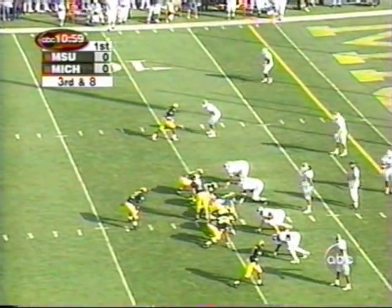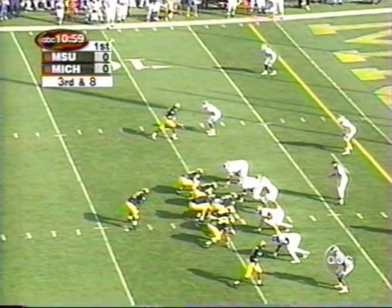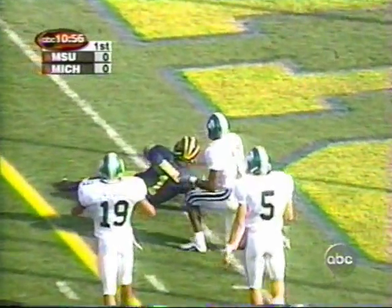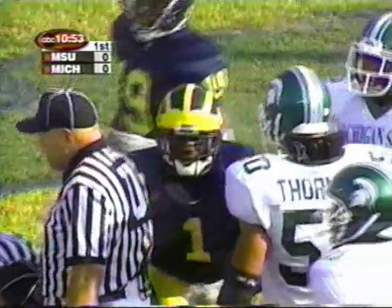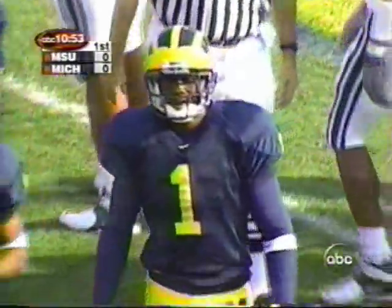They spread the field with 4 wide receivers. Thomas, the lone running back behind Henson. Drew to fire the slant. Oh, man. Terrell with a grab, and it is right at the mark, right at the spot. Now, you would think that this close, if they... I think it's first down. It's first down. He's got it.